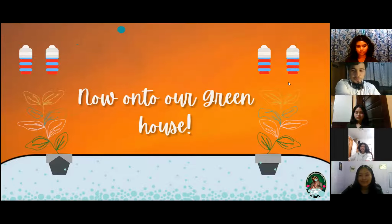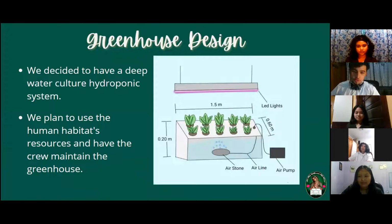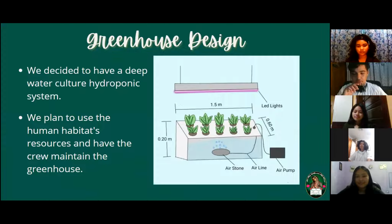Now onto our greenhouse. We decided to have a deep water culture hydroponic system. We plan to use the human habitat's resources and have the crew maintain the greenhouse. As you can see, the length of the greenhouse is 1.5 meters and the width is 0.60 meters. It is also 0.20 meters deep.